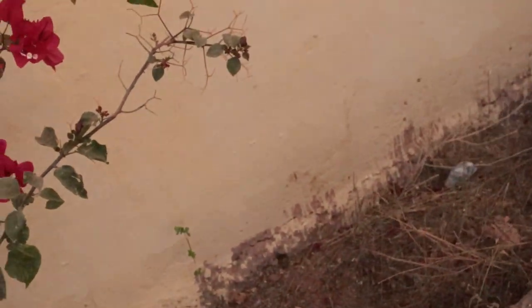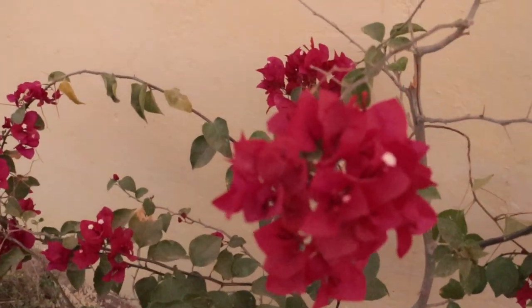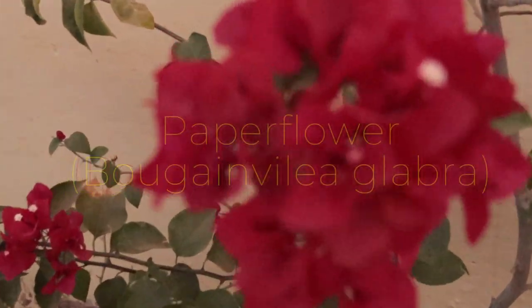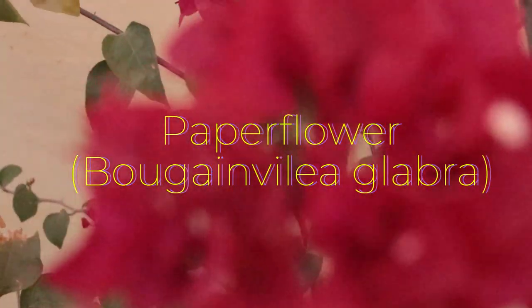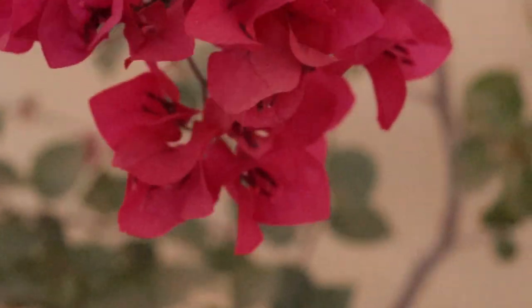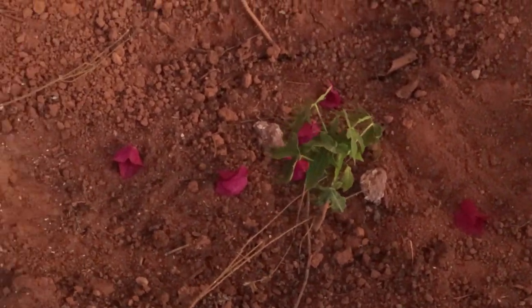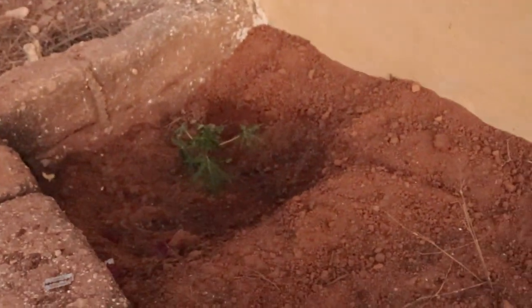And my god, look at these, whatever they may be. A papaya tree, a young papaya tree, another papaya tree.